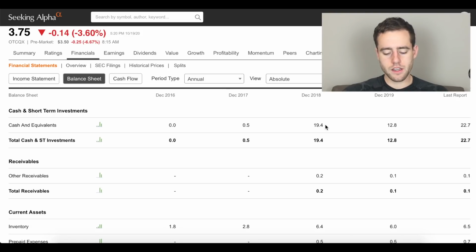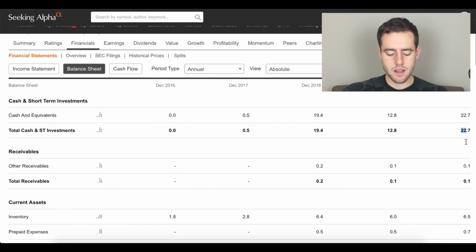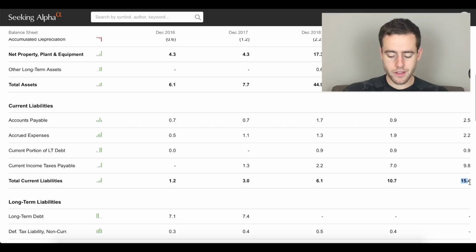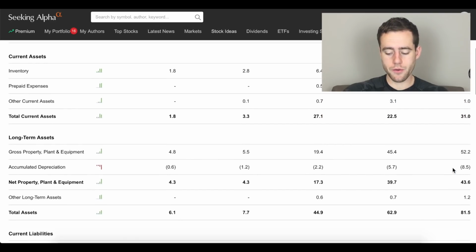Now, we can look here and take a look at just their balance sheet, right? Over the years, they've been growing this balance sheet, and you can see we have about 22.7 million now. If we go down to their current liabilities, they only have 15.4. So this is a good current ratio.